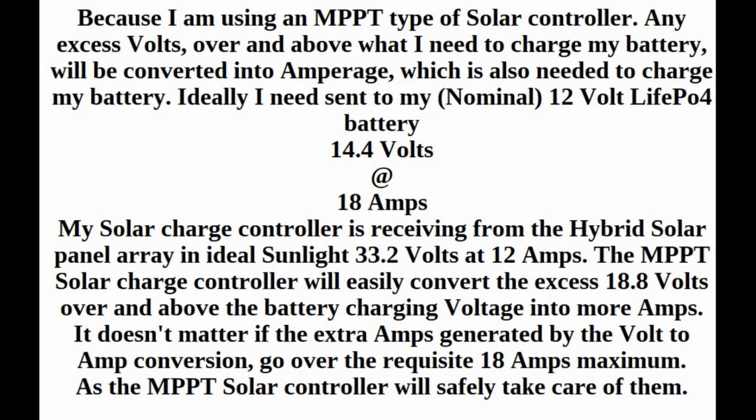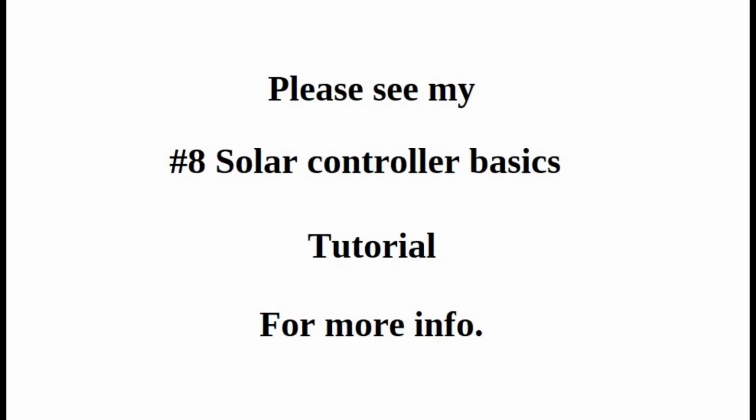Although my solar panel amps are lower than the 18 amp threshold that I have configured as my battery charging limit, the combination of the amps generated by the solar panels, if they ever get optimal sunlight, and the extra amps converted by the excess voltage should be within the 18 amp mark. If it goes over, the MPPT solar charge controller will restrict and limit the amperage being sent to the leisure battery or leisure batteries. This restricting of amperage current is not something a PWM solar controller can do. PWM controllers usually only control the voltage. Again, please see my number 8 solar controller basics tutorial.